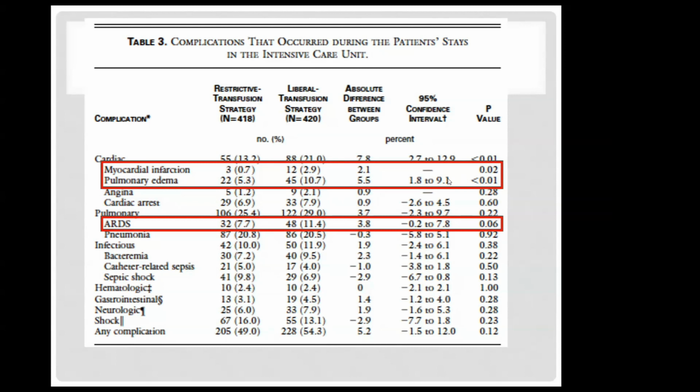And so it looks like Raul with Float CCC asked, why are there more MIs? Why would they have more MIs? We're going to talk a little bit about people with ACS and why getting blood transfusions may be harmful to them. But let's move forward, and I'll try to come back to that for the myocardial infarction, Raul.